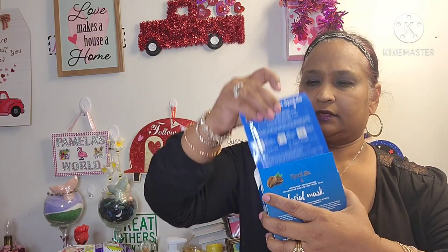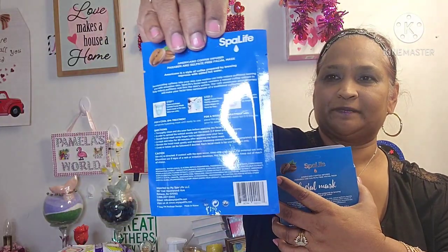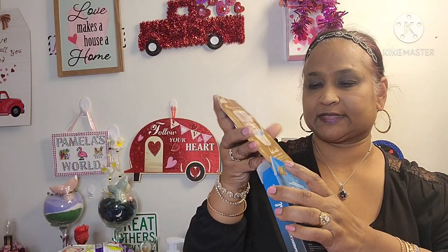So this is what they look like. Oh my gosh, it's so beautiful, the packaging. Beautiful. Coffee break Americano facial mask. And I'm all about a mask. And I'm going to be starting back my spa day on a Saturday, where I do my hair, my pedicure, my facials. I'm going to be starting that back. So I'm going to be doing videos for you guys on my spa Saturday. But right now I have my grandbabies, so I can't do anything right now.